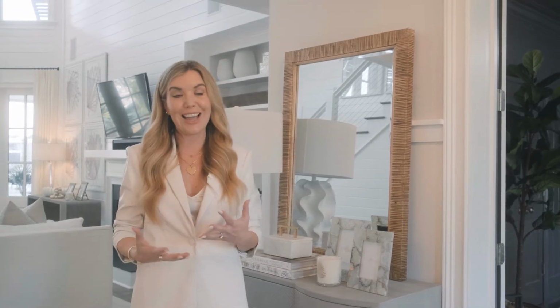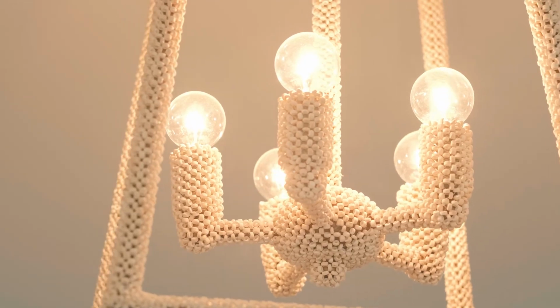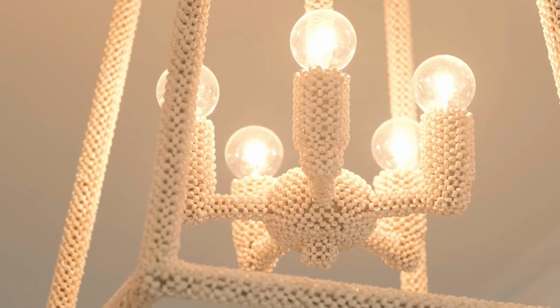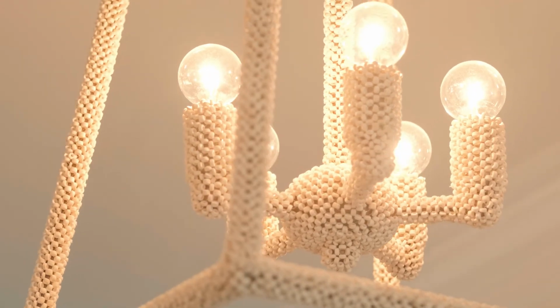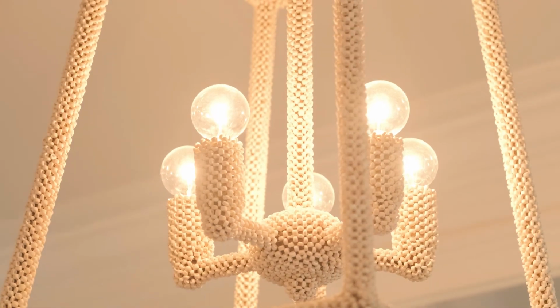Next is your lighting. A lot of times we're having to do flush mounts or semi-flush mounts in the entry, but they can still be amazing. So we chose this cocoa bead lantern style chandelier, and one of the most important things to me is the bulbs. The color of the bulbs has to be that warm glow, and also I love a round bulb. It just looks more modern.